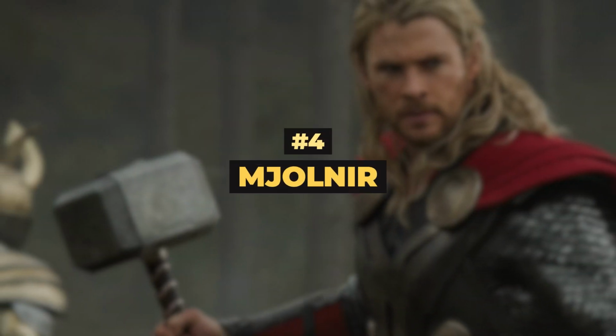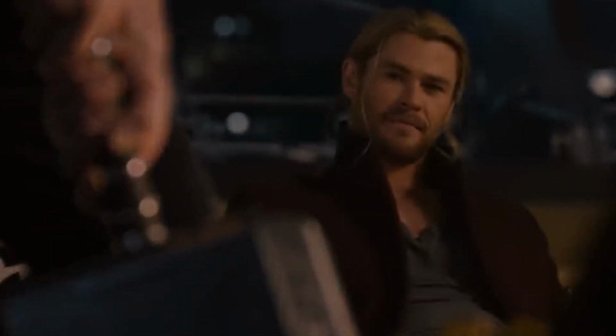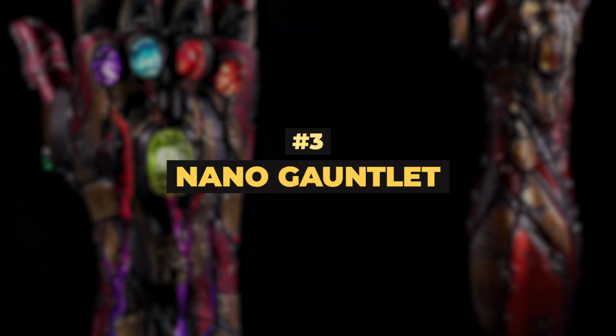Number 4. MJOLNIR. Speaking of MJOLNIR, we placed it a little higher on the list because it can actually shoot lightning, unlike the double-edged sword that Thanos was wielding in his final battle. Just like any weapon that's built from Uru, the design is by the dwarf Eitri, and the magical powers of this short-handle sledgehammer mean that only those who are worthy can pick it up. If you manage to do this, like Steve Rogers did, it will allow you to shoot lightning bolts, call it back to you with your mind, and even curse it, just like Odin did when he banished his son from Asgard.